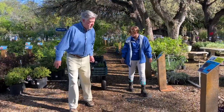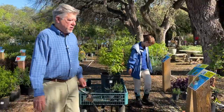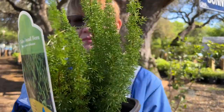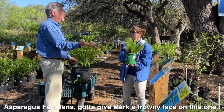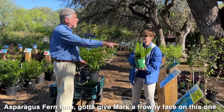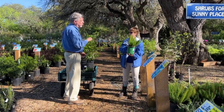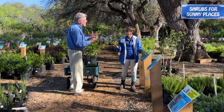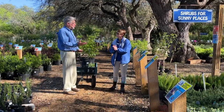I got 4 plants. Let's see, what other shade ones do we have? Now, asparagus fern is very popular. A lot of people love it. Very nice, evergreen, very nice color green. I'm not a big fan. Aesthetics. But it is very drought tolerant. Yes, and that's why it's on the SAWS list. You don't have to water it a whole lot. Well, I've heard good things about it. It just doesn't appeal to me. What other plants do we have for a partial shade situation?